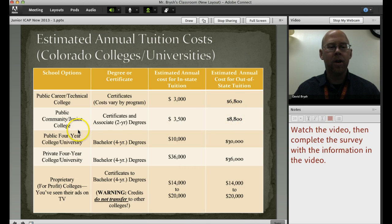Then there are public 4-year colleges, sometimes called universities. This is like the University of Northern Colorado, or Metro State College, or University of Colorado at Boulder, or Colorado State University, those kinds of places. They vary in price. UNC and Metro are on the lower end, while CU and CSU are on the upper end. You can see they cost about $10,000 per year. You're getting a 4-year degree, so you're looking at about $40,000 or so.